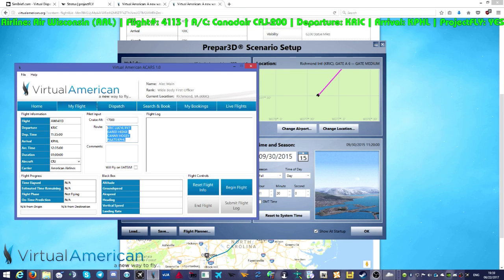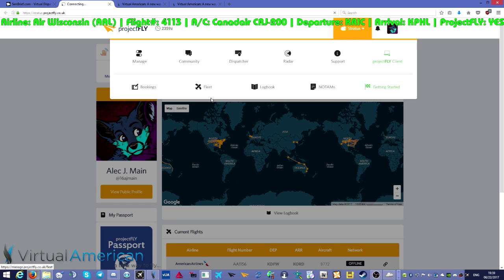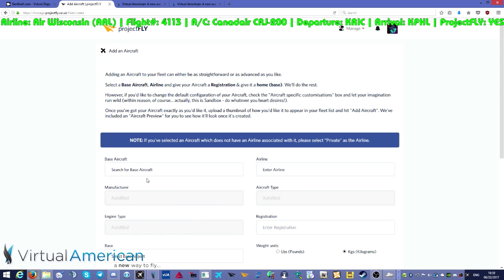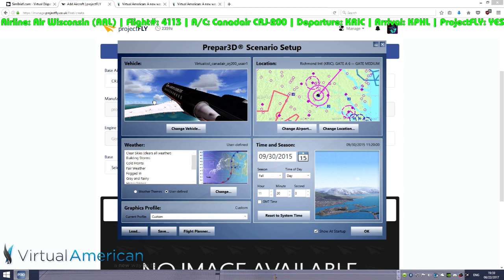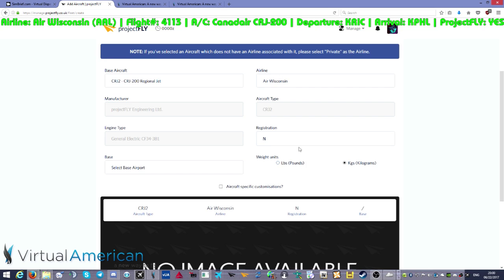Yes. And we'll go ahead and, I don't want to export that as a computer, so I'm just going to copy. And we're going to go to Project Fly here, and go to Fleet. I get the registration off that aircraft too, so we're going to add aircraft. This will be a CRJ-200. There it is, Air Wisconsin. Right there. So registration will be November. Let me get the aircraft here. I know it isn't Air Wisconsin, but we're going to treat it as if it is. Niner 5, Niner 3, Mike Lima.